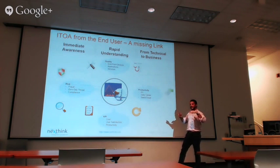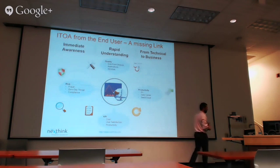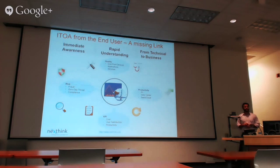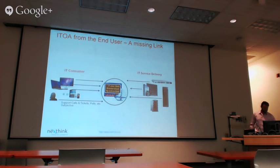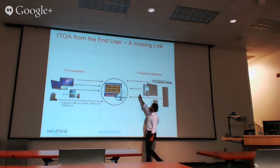When we start taking a look at analytics, it's not always just about things like productivity. It's things like quality. How are the end users experiencing this? What I think is real interesting, I'll go back to this visualization one more time. I don't know, how many of your organizations are adopting some sort of cloud service? Okay, as soon as you adopt the cloud service, how much of this do you have in place anymore?